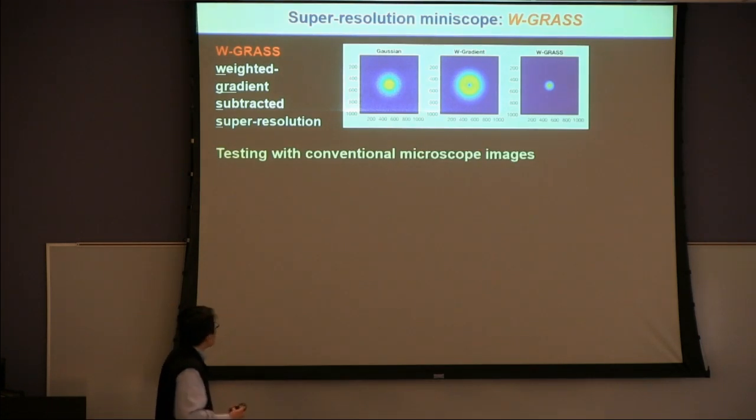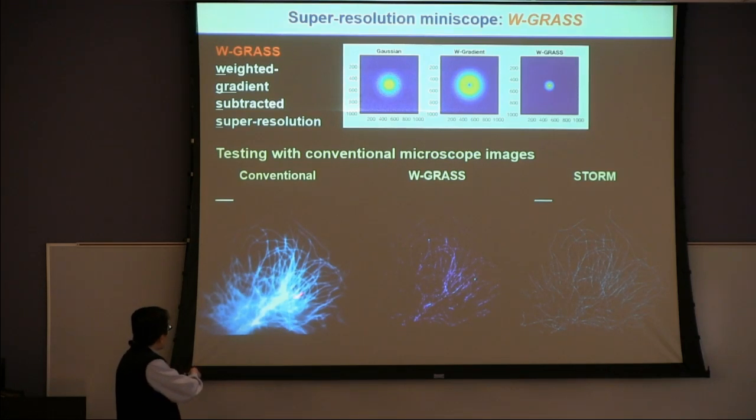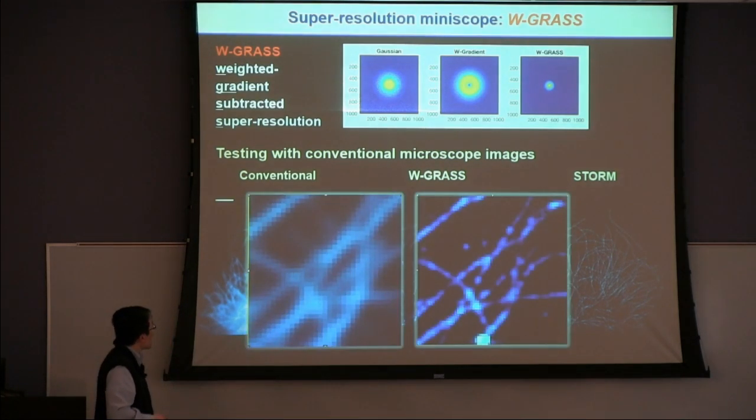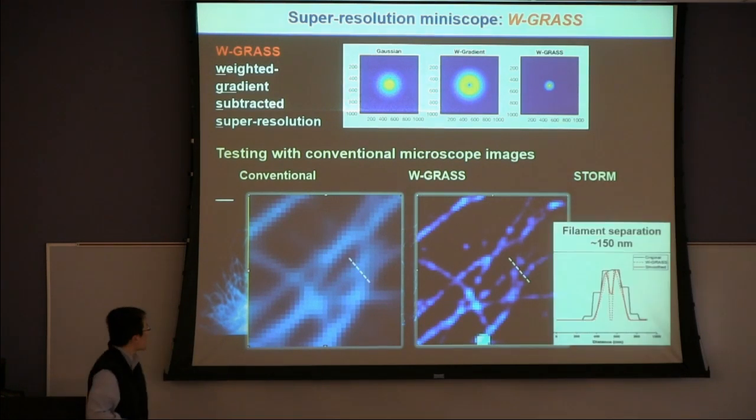So with that, we first tested on the conventional microscope. This is a conventional image of microtubules, and this is what we call the double-grass image of microtubules. And this is the experimental ground truth. If we zoom in, we can see it already gave us improvement in the spatial resolution.